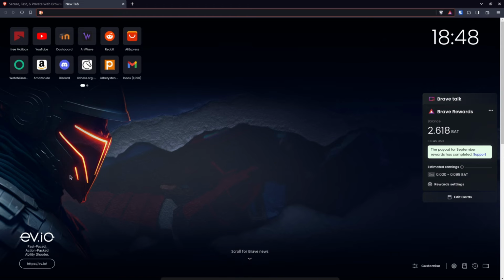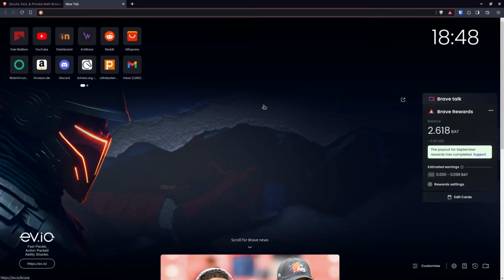Now, one thing that I do want to mention with Brave is it has this reward thing. Sometimes when I open a new tab, it will give me an ad, an advert like this. This is not enabled by default, but you can enable it manually to get some of Brave's own crypto, BAT. It will give you ads on your new tabs, and it will give you some crypto. But here's the thing, it's not much.